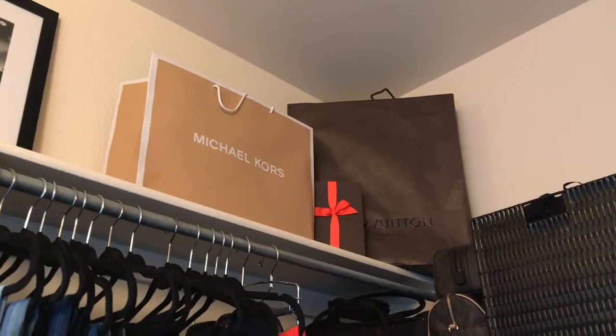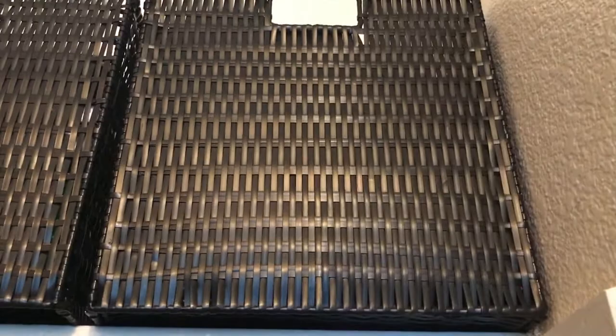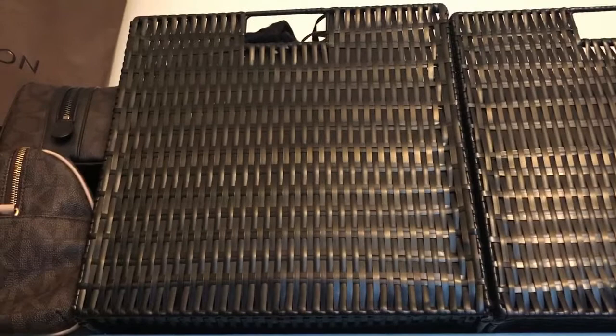All right, let's go ahead and move on to the next shelf down. All I have here are these baskets, which I purchased individually at IKEA. I have had these for several years as well. All I keep in my first basket on this side are PJs. Second basket, I have gym clothes. Third basket, I have skirts. That's all that we have in these baskets, neatly organized.